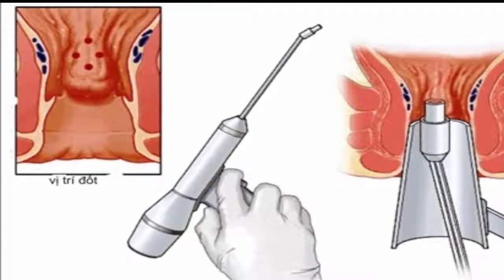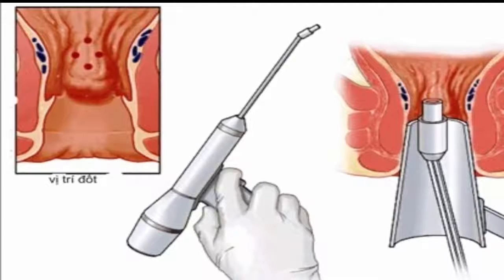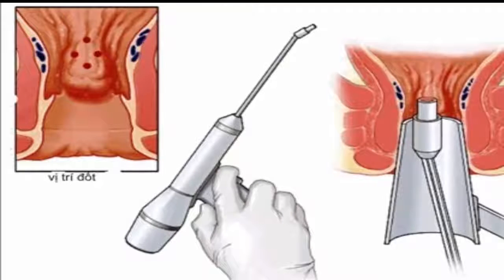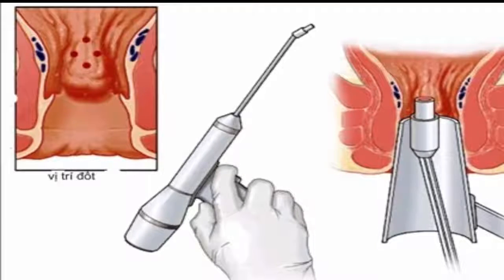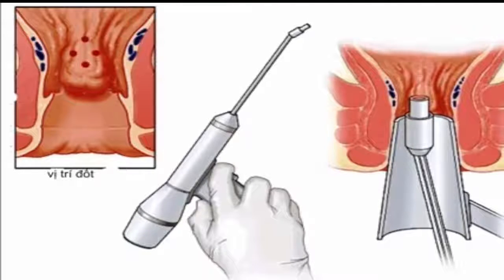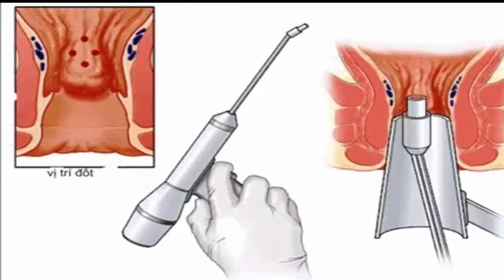may be used in association with rubber band ligation, as the combination of the two techniques has shown a 97% success rate. This method also leads to some of the shorter recovery times for hemorrhoid surgery at 1 to 2 weeks. 6. Look into removing the hemorrhoid.